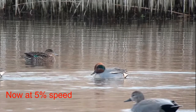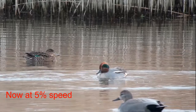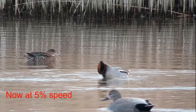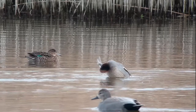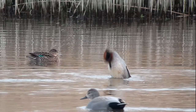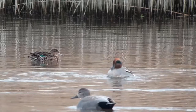So it's only really when you slow this down, you can see it. The quick flick to the right, watch the water going out. The beak into the water, tilt it down underneath, lifting itself up. Again, another flick to the right, more water, lifting itself, using its feet, no doubt, flicking the head right all the way back, falling back down into the water.